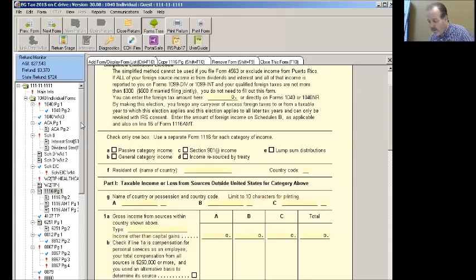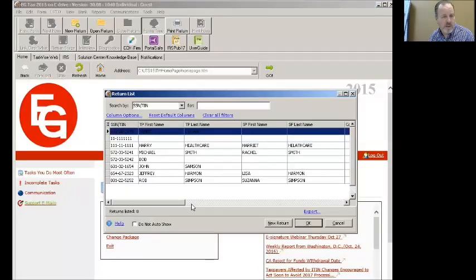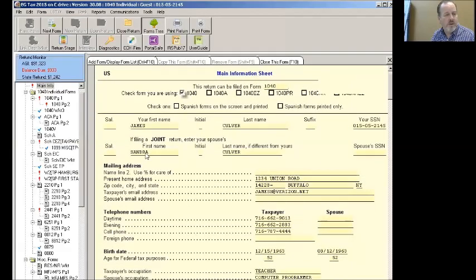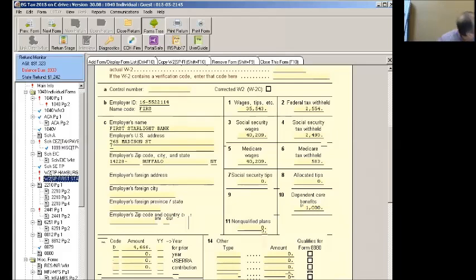Now, let me bring that last return that we did up here. Was that the Harmons? Which was the first one from 17? The Culvers? Oh, there they are, hiding up at the top. Okay, the Culvers. Because we know that they had $1,000 taken out of her W-2 for dependent care benefits. So her employer was giving her $1,000. If you remember on W-2 in box 10, she had $1,000 in there. And we checked that the little guys were in dependent care.